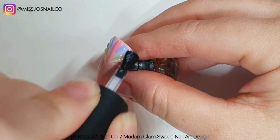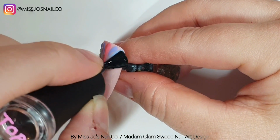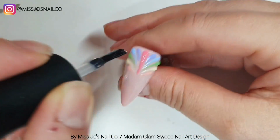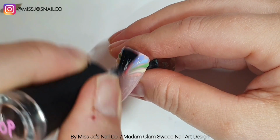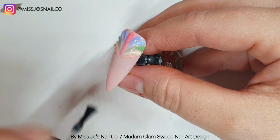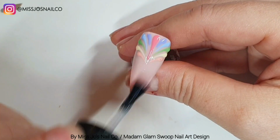You want to do your dot for the start of the swoop, and then apply pressure, and as you're pulling up in a curve, lift the pressure off, and that's going to make the swoop get thinner as it gets towards the tail end of it, and that's what you want.